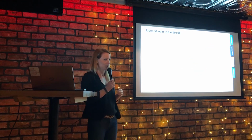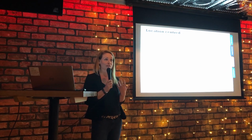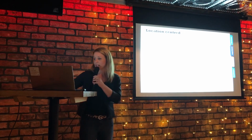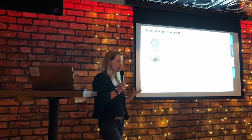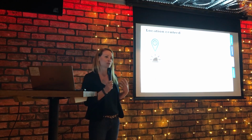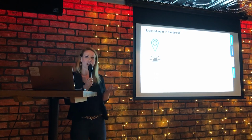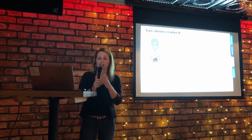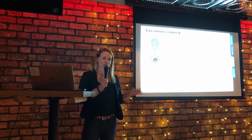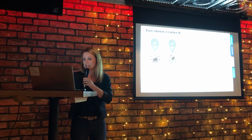So why do we have maps in the police in Avon and Somerset? Basically a lot of it is about location. The first good reason to have maps is that we're an emergency service, so if you phone 999 and don't say where you are, we can't really go and help you. So the first thing that a call handler would say is, okay, where are you? And then tell us what's happened. So that's why we need location.